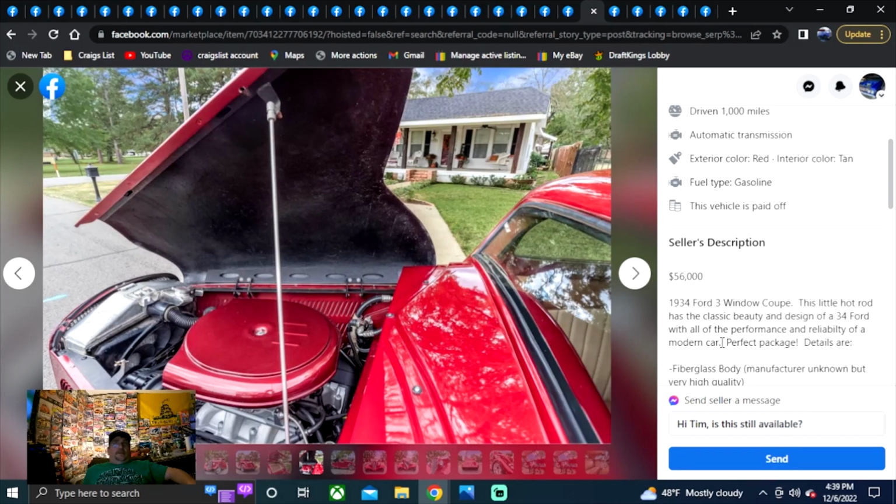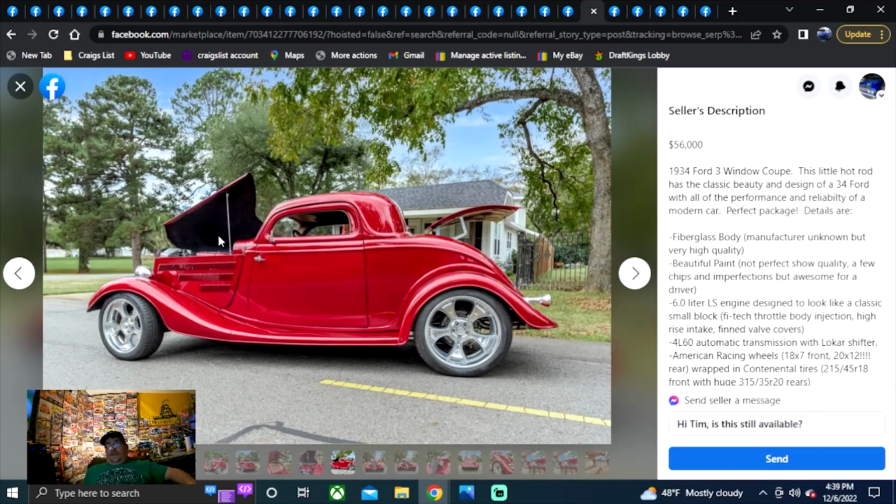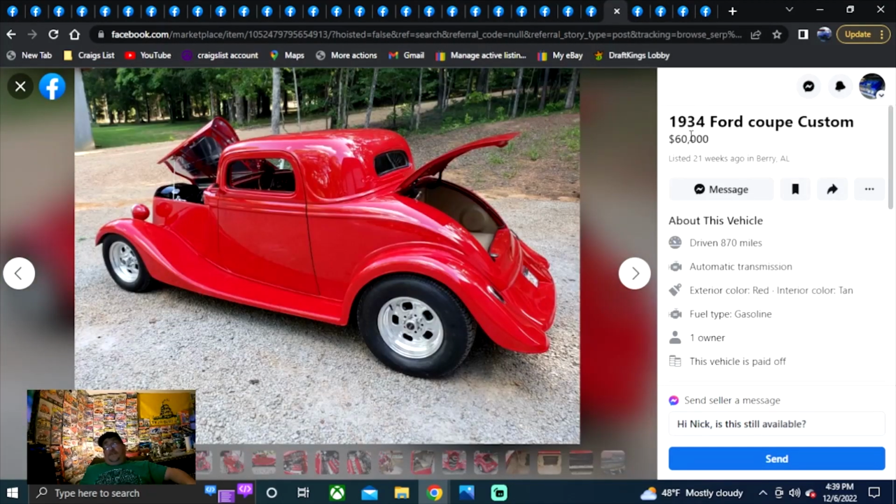It's a little hot rod, classic beauty, '34 Ford. All the performance and reliability of a modern car. Package, perfect package. Details consist of, yep, 6-liter LS Chevy engine. So again, when you're closing it all in, you can't see the engine, go ahead and use that LS. If you're going to build a kit car, do it yourself. Maybe you should just hang your own doors and fenders. You can just build it the way you want it, with your own 305 even. On to another one, and save yourself, I don't know, $40,000.